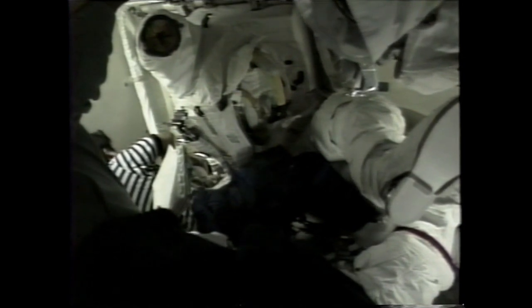This is Mission Control Houston. This view shows mission specialists Takao Doi and Winston Scott as they finish up checkouts of their spacesuits that they'll wear on a spacewalk currently planned for Monday. All of that checkout going very well so far. No problems reported by the crew members.